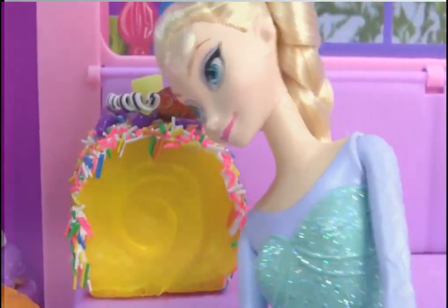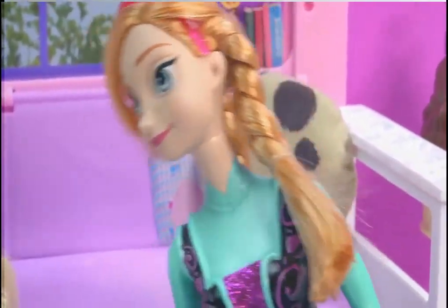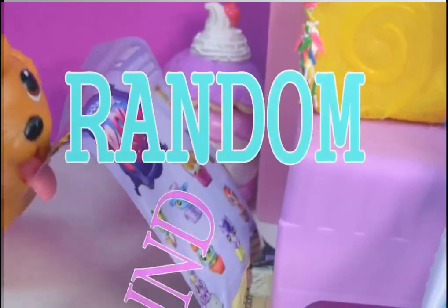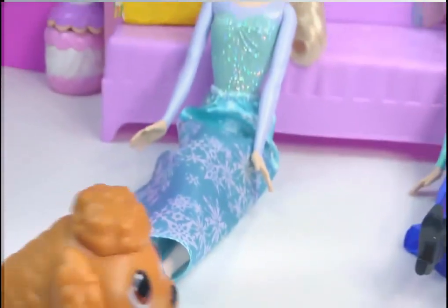Oh, where's the puppy going? What is she doing back there? Come here, girl. Oh, looks like the puppy found a random blind bag. It's the Littlest Pet Shop blind bag. Oh, puppy wants to have her own little pet shop friend.